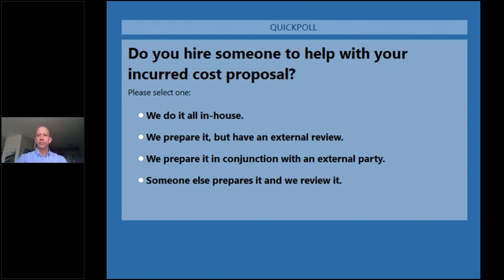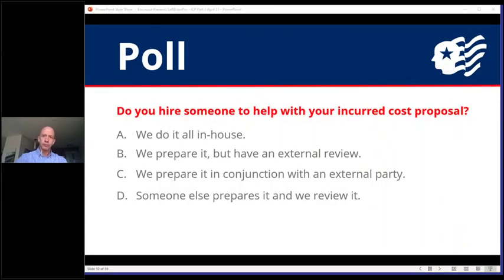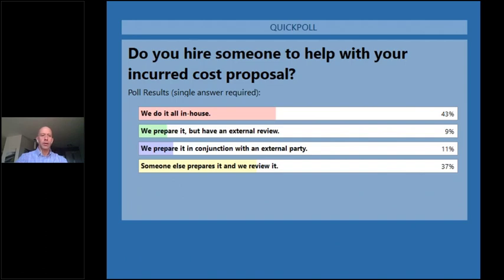Give everybody just another second on that polling question. Okay, I'm gonna go ahead and close this out and share the results. All right, and there's obviously no right or wrong answer here. It's kind of interesting that we're about 50-50 split almost of those of you who do it all in-house and those of you who involve someone else at some level. So good information to know.